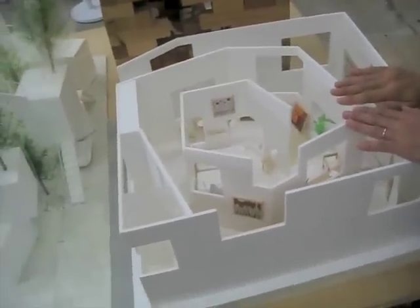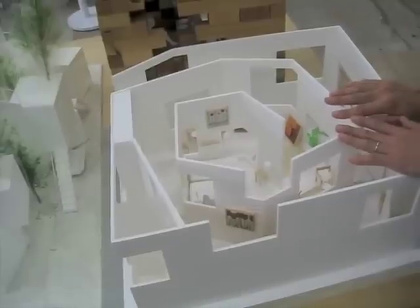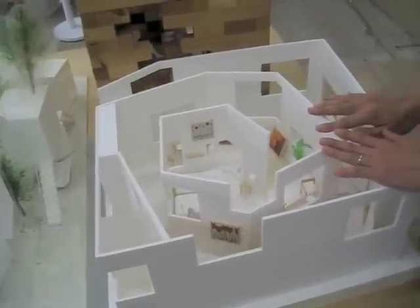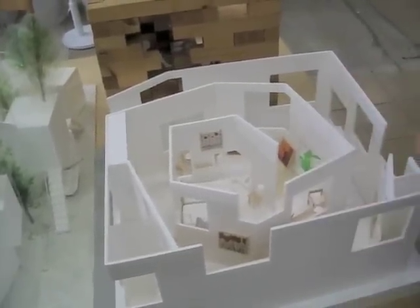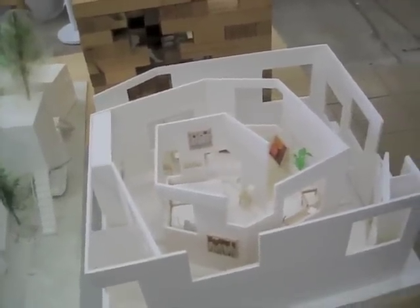Are you building this project? No, we proposed it to the client, but he said he could not live in here. It looked very crazy to him. Anyway, this is just a project.